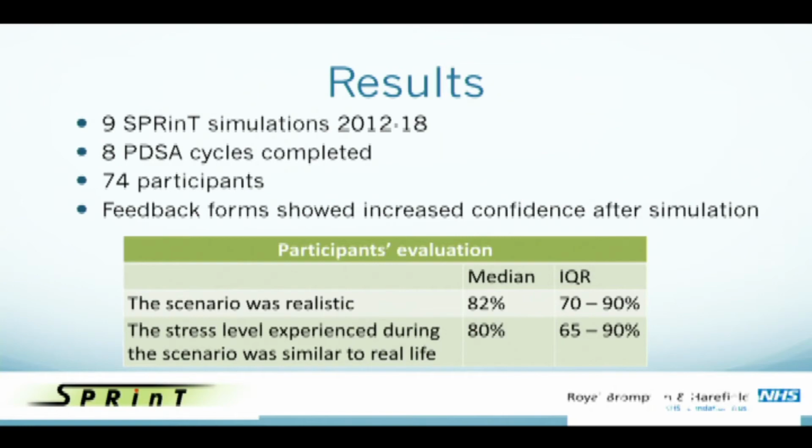So in terms of our results, over the 9 sprint simulations, we had 74 participants. I'm not going to go through the increased confidence data, but we did show increased confidence. And participants felt the scenario was realistic and had a high stress level, similar to real life.